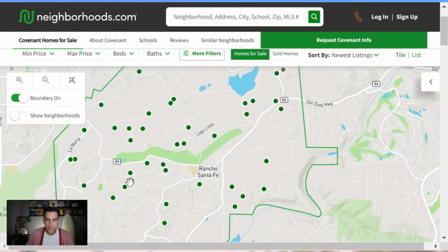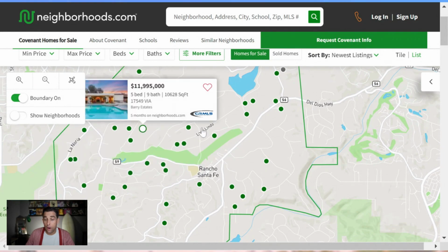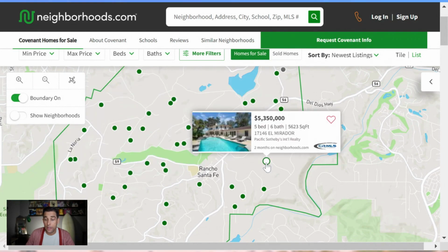And all these little dots are just different houses that are for sale right now in the ranch. And you can see price points vary quite a bit.